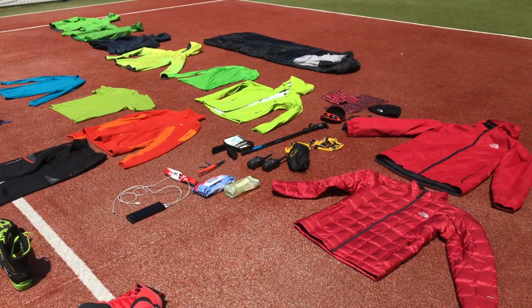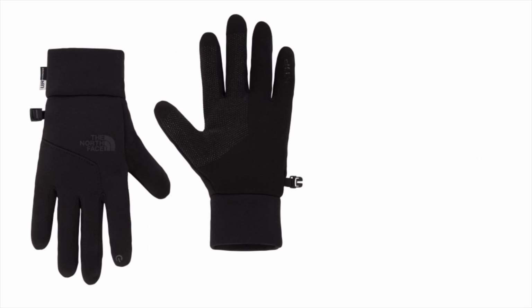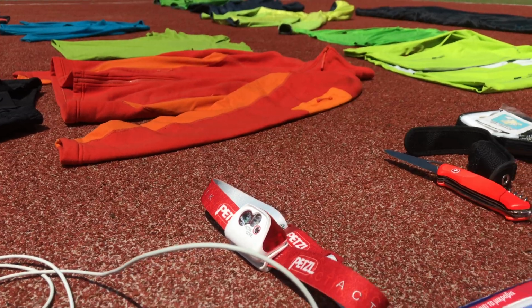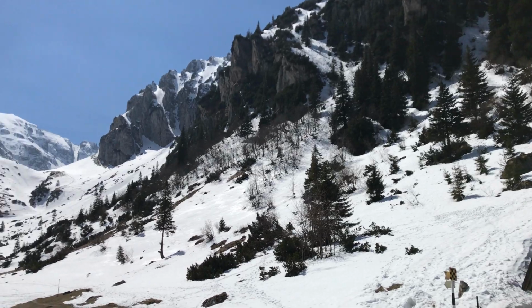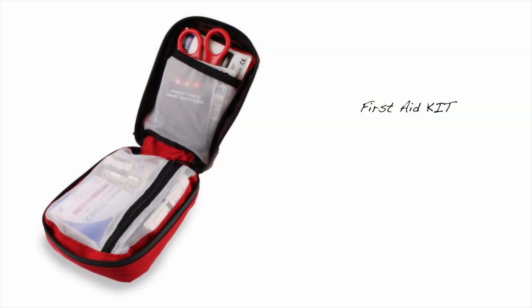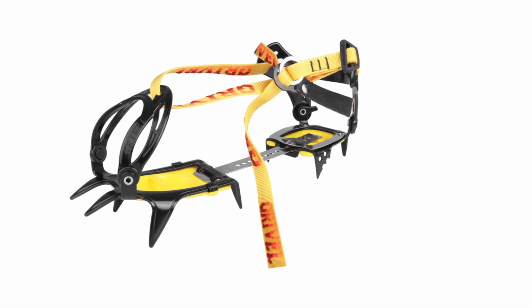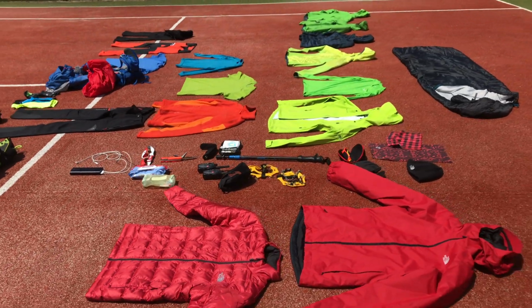Other things to keep in mind. Gloves that will protect you from wind, rain, cold or sun. Sunglasses. A compass that you can usually find in your smartphone, a headlamp that is useful in the evening because in the high altitude areas it's unlikely to find electricity, a portable phone battery and a few batteries, a mini first aid kit, a multifunctional knife, a sleeping bag, crampons, walking poles. Of course, you can take with you many other things, but your backpack won't be so easy to carry.